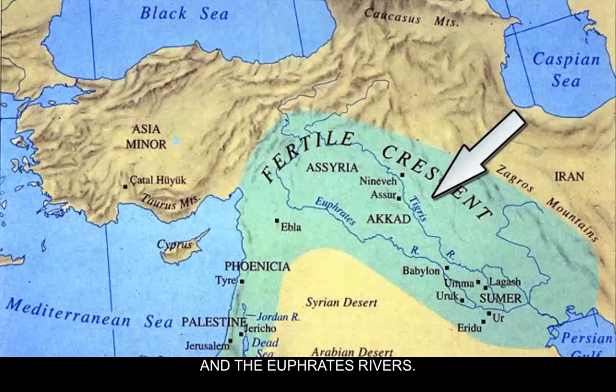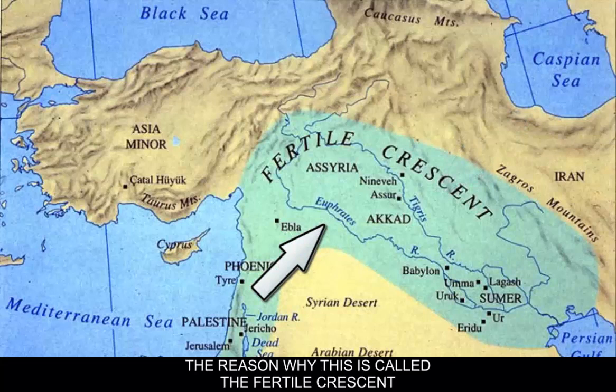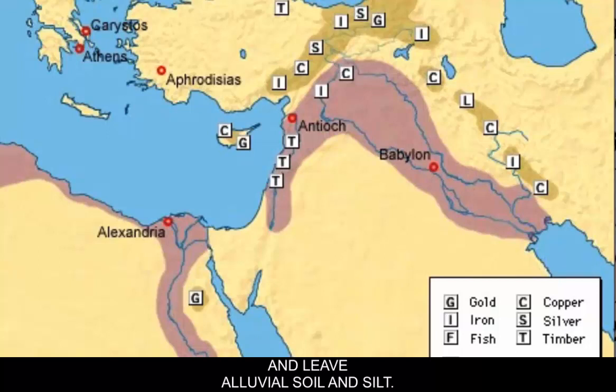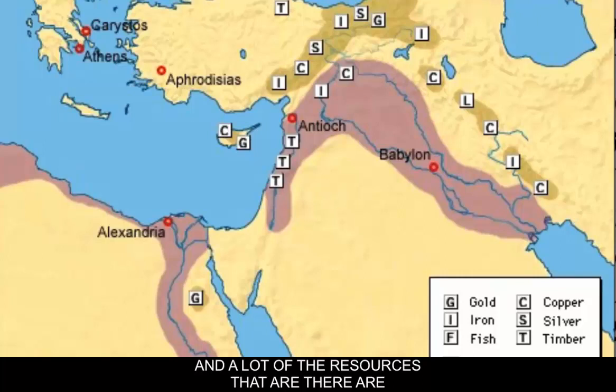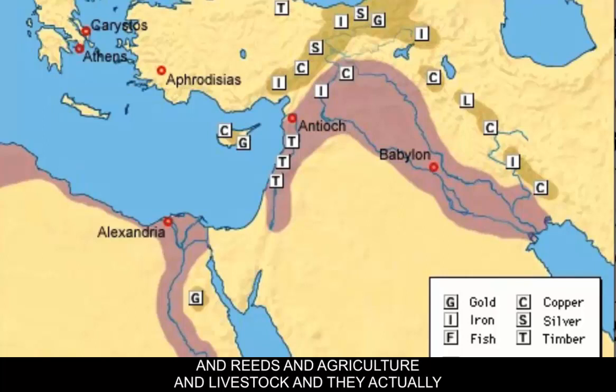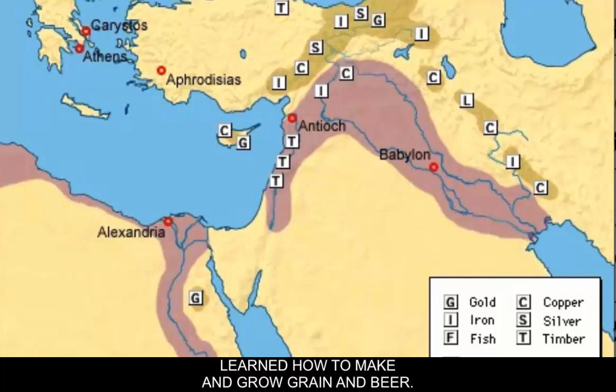The reason why this is called the Fertile Crescent is because the two rivers would sometimes overflow and leave alluvial soil and silt. To the north of it, there are also some volcanic regions that have left highly arable and highly fertile soil. And a lot of the resources that are there are the kinds of resources that any sedentary culture based primarily in agriculture would first need to develop their cities. For instance, the main resources were mud and reeds and agriculture and livestock, and they actually learned how to make and grow grain and beer.